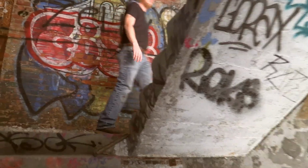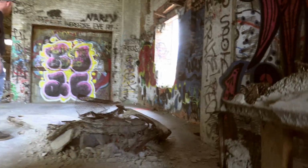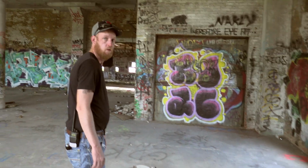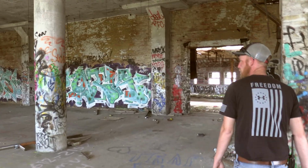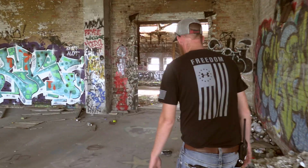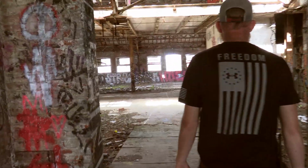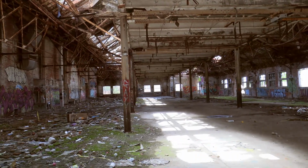Going upstairs. Here we are on the second floor. We met some lovely people from Flint who are also here. Oh, it looks like there are people doing a photo shoot here too. This place is popping today. Wow, look at that. Very cool.